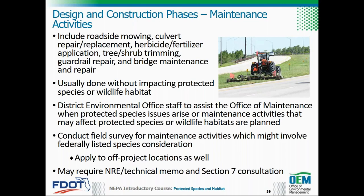A field survey is required for maintenance activities which might involve federally listed species consideration in accordance with Section 7 of the Florida Department of Transportation Standard Specifications for Road and Bridge Construction. The survey methods described earlier apply to off-project locations as well as the project area and are to be performed by district environmental personnel. A NRE or technical memo should be completed and a Section 7 ESA consultation may be requested by the services for any activity which the reduction of habitat or physical presence would impact a federally listed species or critical habitat. Coordination may be necessary with both the services and FWC.